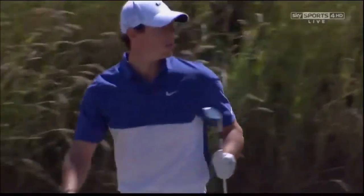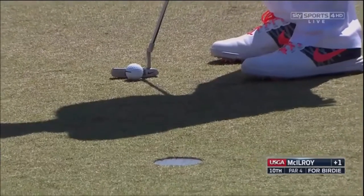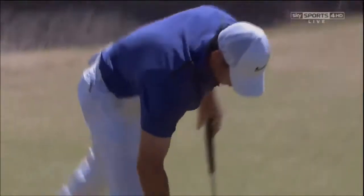What a golf shot from Rory McIlroy. He is most certainly on a charge now. Starting the back nine, brilliant second from the sand. And converting his par.